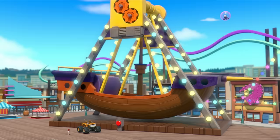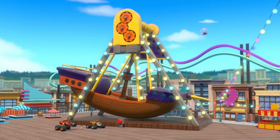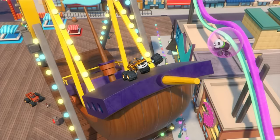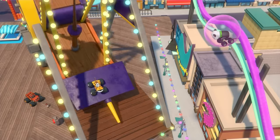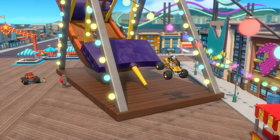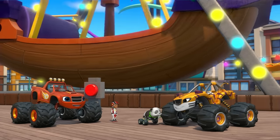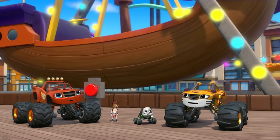It's working! The motor's turning the gears and making the ride go. Whoa! Whoa! Hooray! Yeah! Yeah! Saved him! Oh, thank you, Stripes. Help!